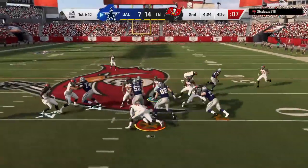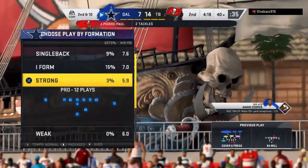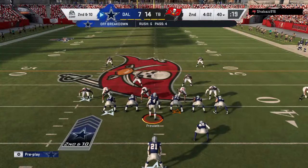They keep on the ground with Elliott. And running room scarce here. He's going to be stopped in his tracks at the line of scrimmage. It was Jason Pierre-Paul who was able to get him down. So after the run for no gain, here's 2nd and 10.